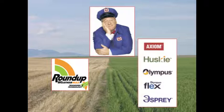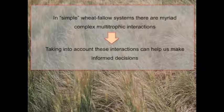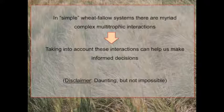But my take-home message today, in case I put you to sleep, is that even in these extremely simplified systems, there are very complex biological interactions. This is very interesting from a basic science point of view, but if we want to do applied research, I think it's important to start knowing those trophic interactions, those biological interactions, because knowing them will allow us to make more informed management decisions. And the third and last take-home message is kind of a disclaimer. It is difficult, but it's possible. I think we are starting to tap into the black box of these complex interactions and knowing how they behave and starting to learn how to make those decisions.